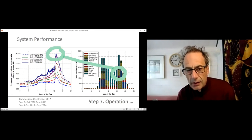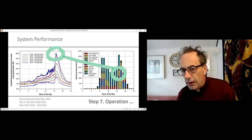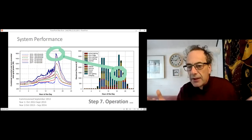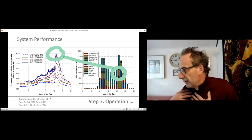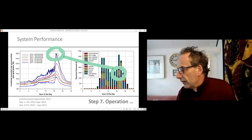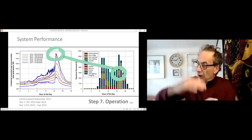The key thing is that after 7 years, the peak demand is 1600 watts. And yet my model that I designed the system on was 3 kilowatts. So it just means that I'm a poor designer. I've designed a system for 3 kilowatts, never seeing 3 kilowatts. The system is oversized.